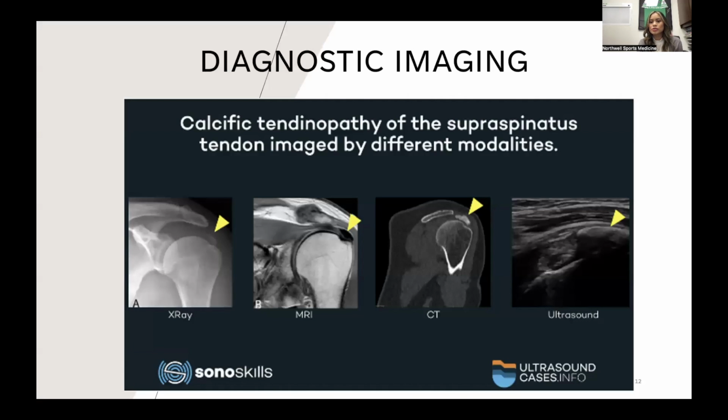For diagnostic imaging, you're typically going to need at least an X-ray plus or minus an ultrasound to really exclude other causes of subacromial pain. An MRI or CT is definitely unnecessary, but if you happen to obtain those tests for other reasons, then these are just the various looks of how you would see it.